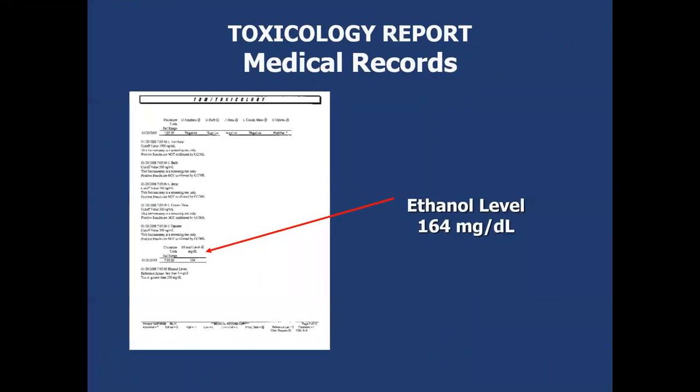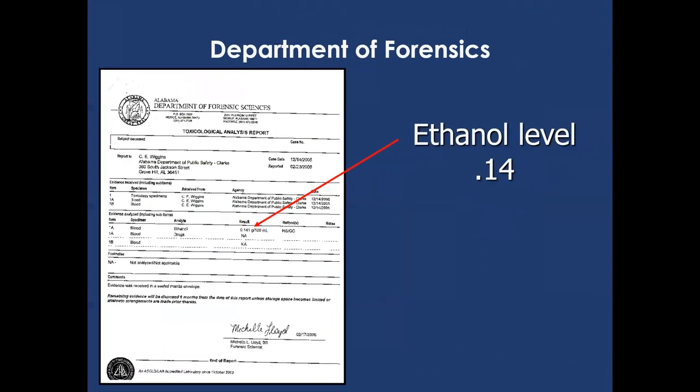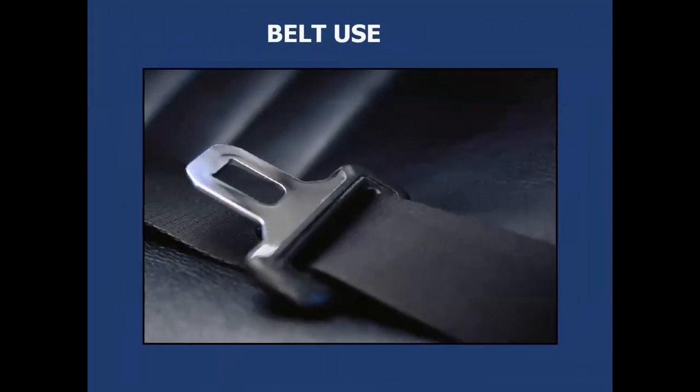And obviously, you know where to look for tox records. You go to the lab reports and look for the ethanol levels. And 164 milligrams per deciliter simply means a blood alcohol level of 0.16, which is, of course, twice the legal limit. Also, you can get these out of the Department of Forensic Records and get the same information.